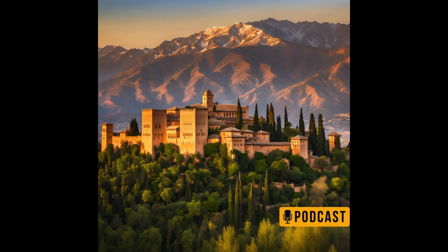Alhambra today. Today, Alhambra is a famous tourist attraction. People from all over the world come to see the palace. They walk through the halls, look at the fountains, and enjoy the gardens. Some people come to learn about the history of Granada, while others come to take pictures of the beautiful architecture. In the evening, the palace looks magical. Lights shine on the walls, and the Alhambra glows in the night like a jewel. Many people say that Alhambra is one of the most beautiful places they have ever seen.